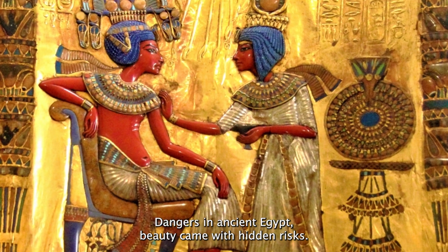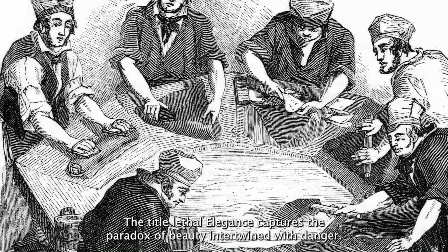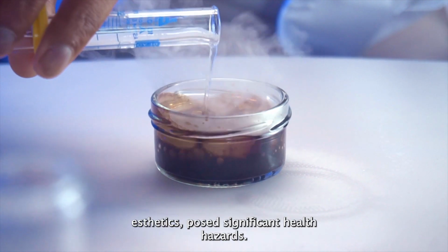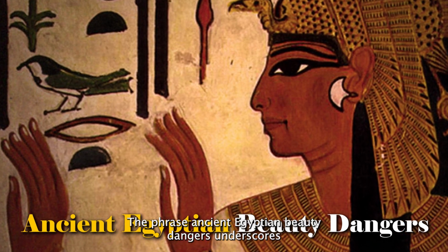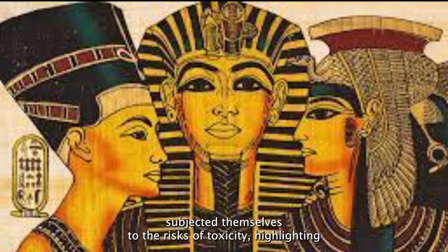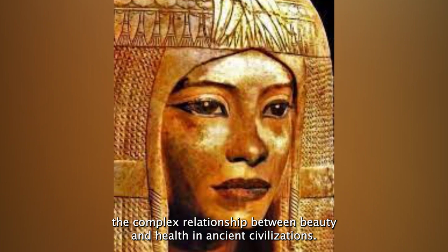Lethal elegance, ancient Egyptian beauty dangers. In ancient Egypt, beauty came with hidden risks. The title Lethal Elegance captures the paradox of beauty intertwined with danger. Egyptian cosmetics, while enhancing allure, often contained toxic substances like lead and copper. These ingredients, while achieving desired aesthetics, posed significant health hazards. The phrase ancient Egyptian beauty dangers underscores the peril lurking beneath the surface of seemingly harmless beauty practices. Despite the allure of elegance, the ancient Egyptians unknowingly subjected themselves to the risks of toxicity, highlighting the complex relationship between beauty and health in ancient civilizations.